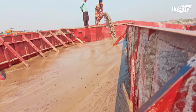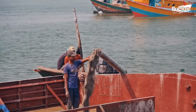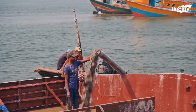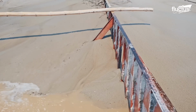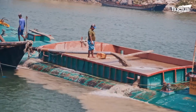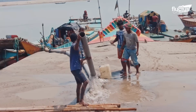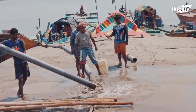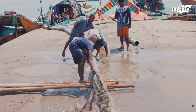Extracting river sand requires physical endurance and careful planning to ensure the mining process is smooth and efficient. Shamim's hopper barge, built from iron, steel, and wood, and with a shallow draft design, is ready to hold vast volumes of sediment, meeting the insatiable demands of construction and beyond.